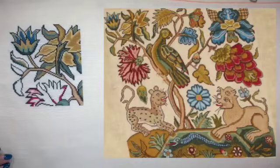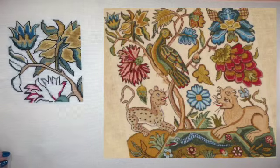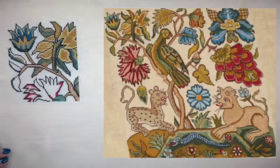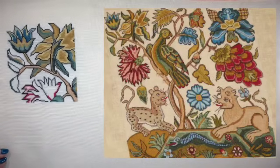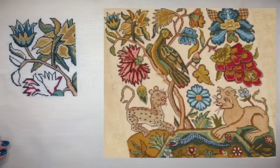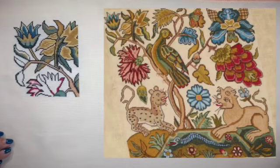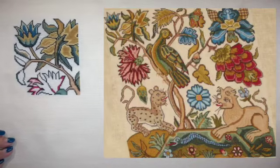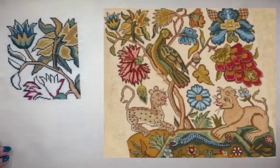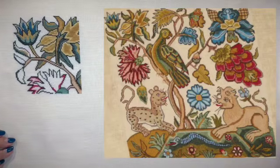This is done on 46 count cream by Zweigart using all of the called for floss, which is DMC. I have so been enjoying the method of going page by page, outlining with all of the 310 floss and then filling in. This is a really great stitch for TV watching, for socializing while stitching. Once you have all your black lines in, it is pretty quick and easy to fill in, because you don't have to look at the pattern too much.